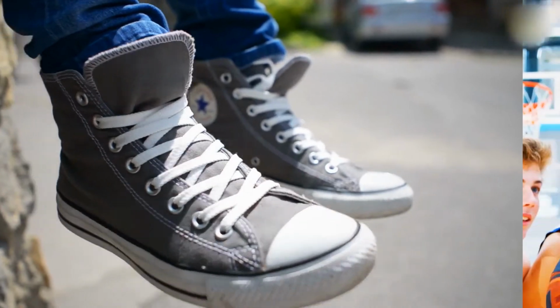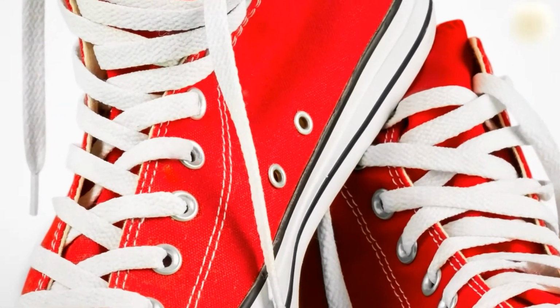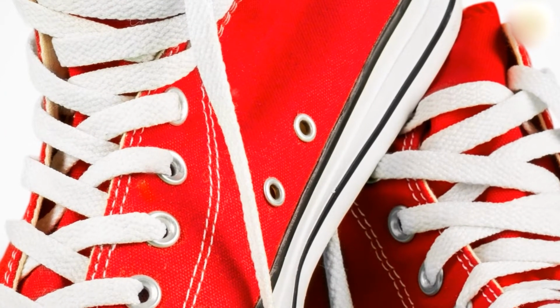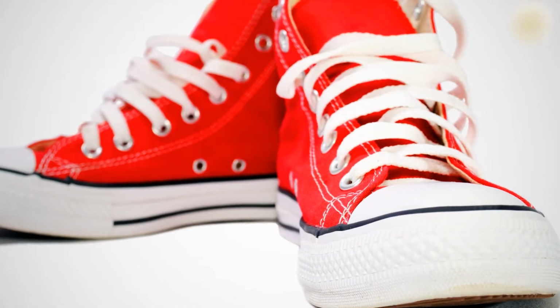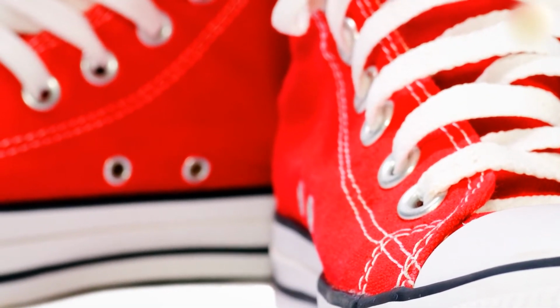Converse shoes were originally designed for basketball players. The 2 extra holes on the side near the bottom were added to them to fit any basketball player's foot. Thanks to them, sportsmen were able to customize the fit and keep the laces in place.